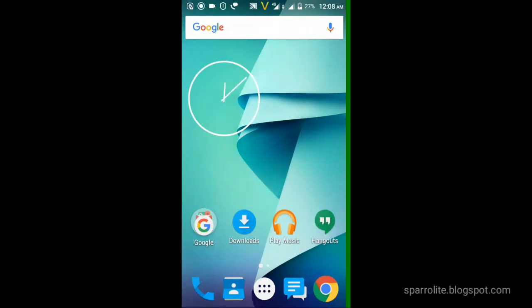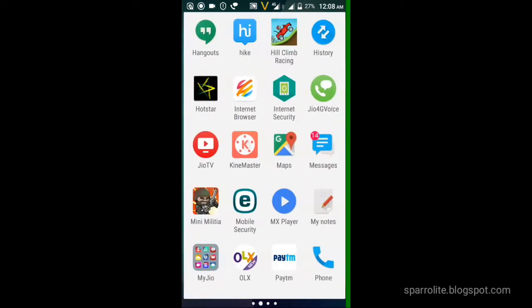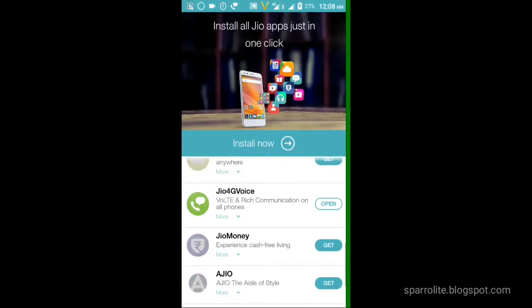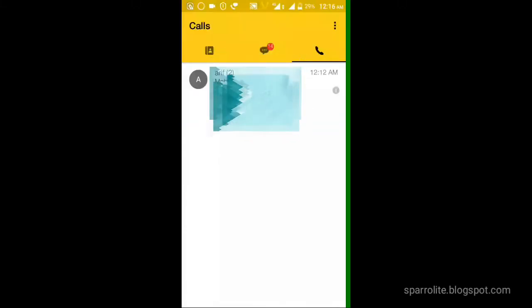All you have to do is open the App Drawer and go to the My Jio application. Confirm that Jio 4G Voice is installed on your mobile. If it is not installed on your mobile, then go to the Play Store and install it from there. Open this application and register it with your Jio SIM card.